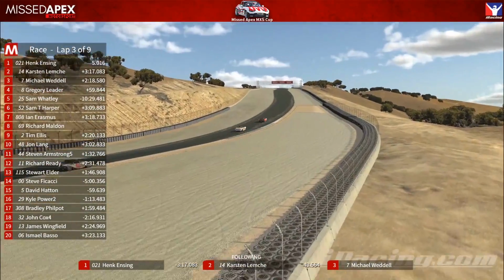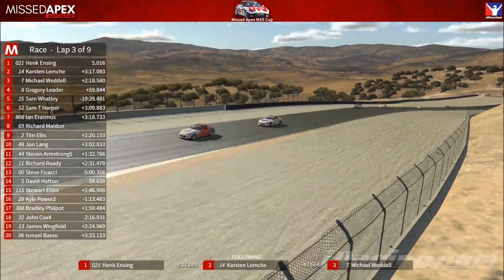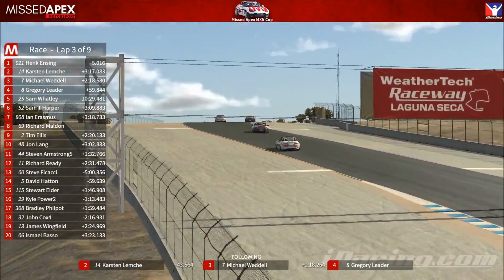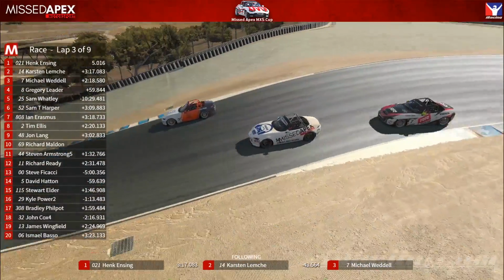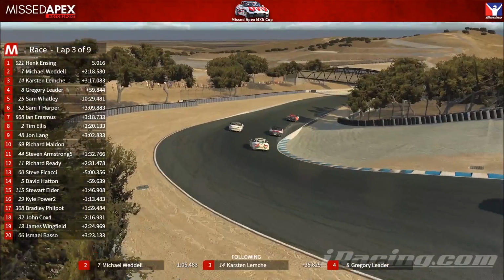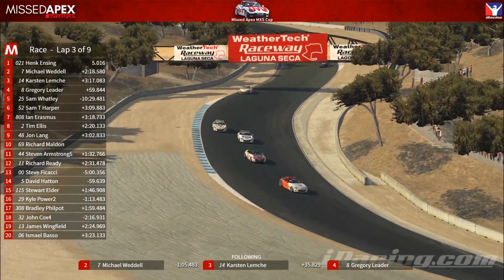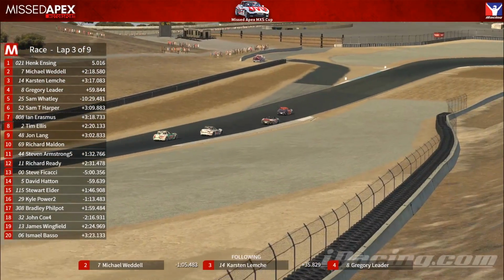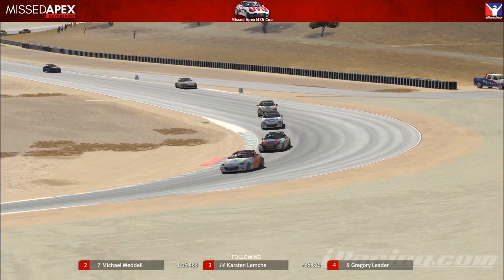We are currently watching the battle for 3rd place, and we can also see the lead battle closing up as well. Carsten Lemch has got a wonderful run on Henk Hensing and had a look towards the inside, and Hensing feels like he's got to go way wide, and Lemch has slowed up massively, and through goes Weddle into P2. Really opportunistic stuff there on the way into the penultimate couple of corners now. Leader is going to try and follow through as well.